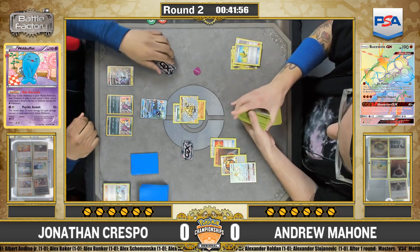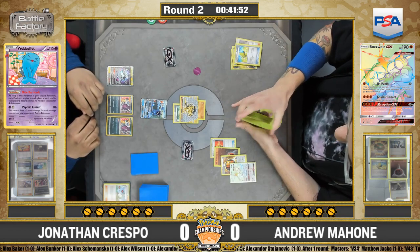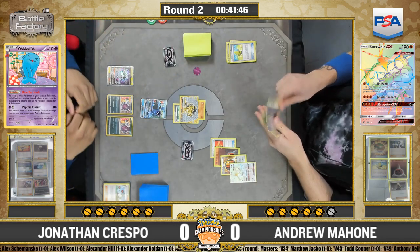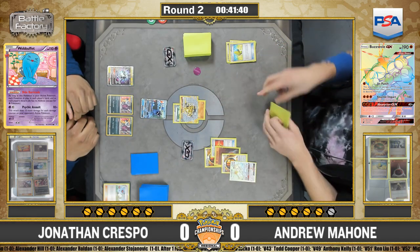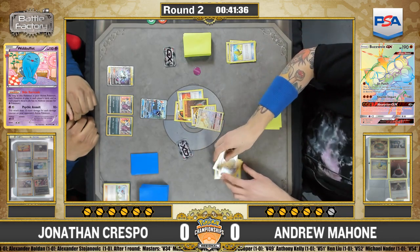Right. If none of Mahone's energies get discarded, he can retreat and use Carbink to start powering up the Buzzwole back and throw basic energies on it so that he's able to knock out the Circuitry on the bench. I think the Circuitry might end up being his real problem. It might be really difficult for him to deal with this game. So that's probably going to be the biggest problem card for him.